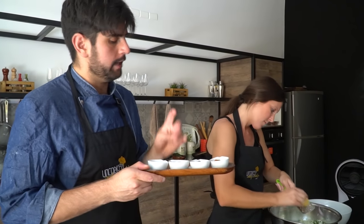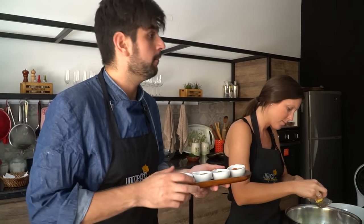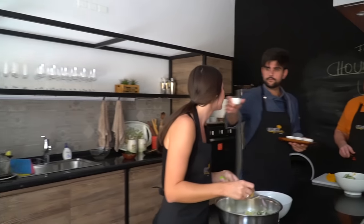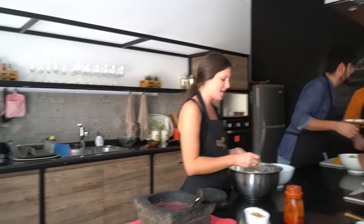Sweet paprika, oregano, and cumin you can find around the world. But the fourth one is Chilean, okay? It's merquén. It's a dry and smoked chili. It's like a smoked paprika. Yeah, it is smoky.